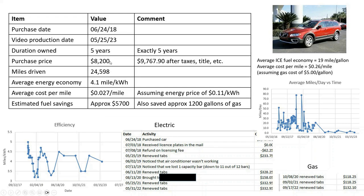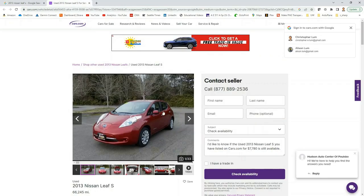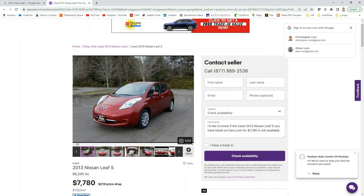remember here that we said we paid about $8,200. That was the asking price of the car, and that was 5 years ago. Now, for giggles, I actually went around and was just searching for, right now, if you wanted to go out and buy this same car, same year, similar mileage, look at this. This is a little nuts. This is effectively the car.